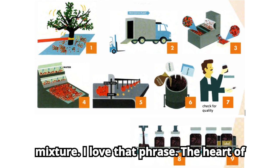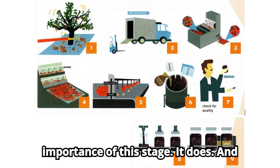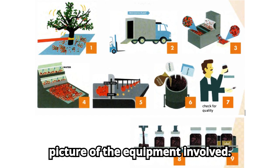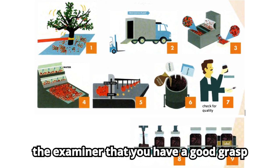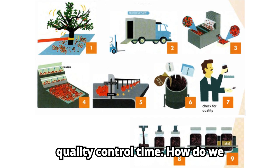I love that phrase, the heart of the process. It really highlights the importance of this stage. And stainless steel vat adds a nice touch of specificity, giving the reader a clear picture of the equipment involved. Remember, details matter. They help bring the description to life and show the examiner that you have a good grasp of the process.